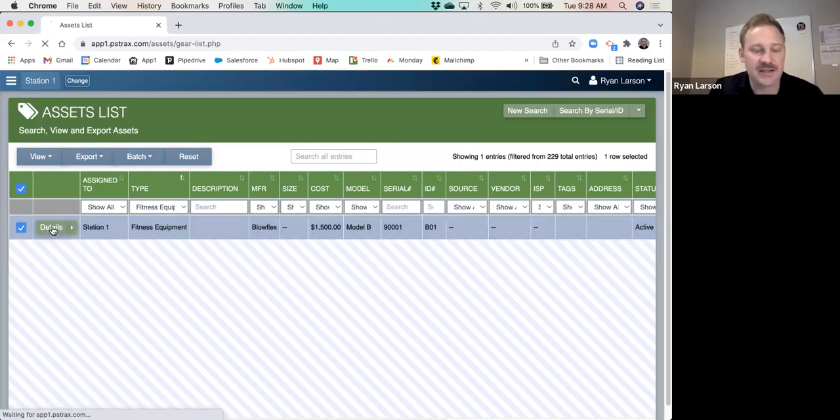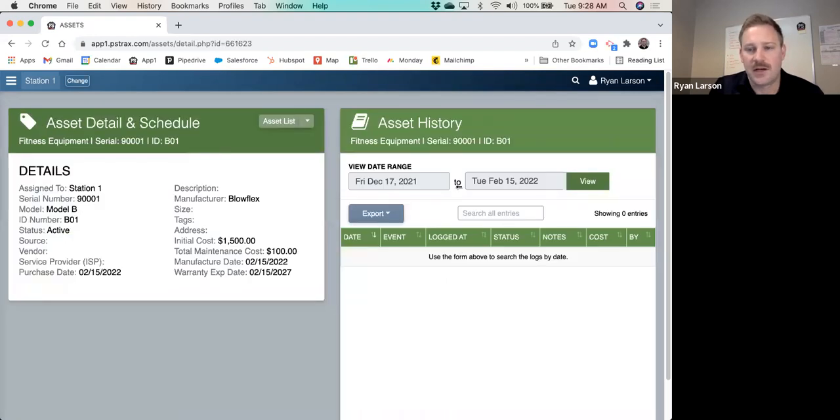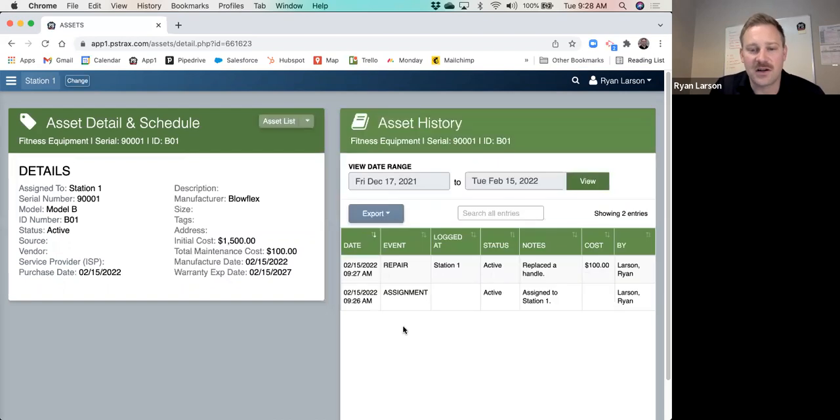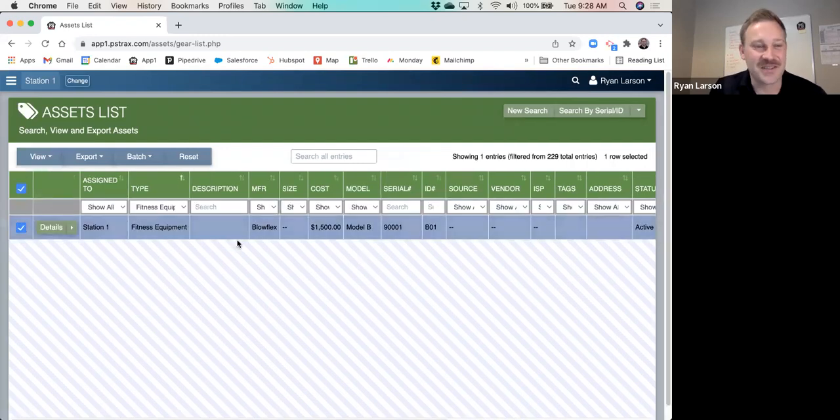So if I click into the details tab here, we'll just look at the history for these dates, and we're just going to have the one event because that's all I've logged so far. Oh, I'm sorry, we have two because I assigned it as well. So any assignments, when you reassign things, those will also get added to the history so you can see where they moved. But there's that one repair event as well that we just completed. So awesome. I hope that was helpful. Sorry, long answer to that question, Liz, but kind of wanted to show some of the other functionality.